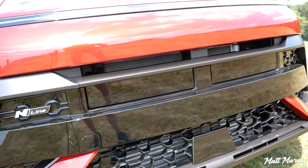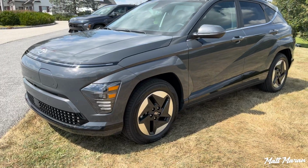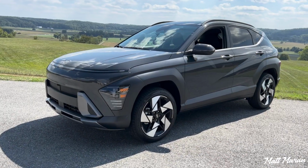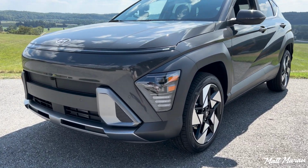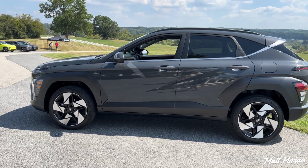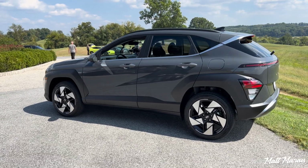And they also improved the ground clearance on the Konas as well. So for the front-wheel drive versions, you'll have between 6.7 and 6.9 inches of ground clearance. On these all-wheel drive versions, it's between 8.1 and 8.3 inches of ground clearance depending on the trim. And that puts it right behind the Subaru Crosstrek as the second best in the segment as far as ground clearance goes, which will be awesome, especially for those who live off the beaten path.